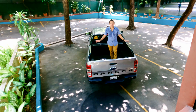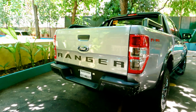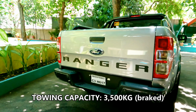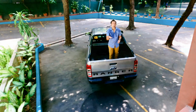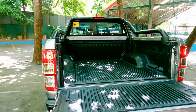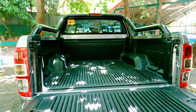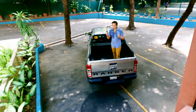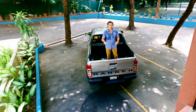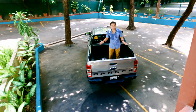However, this Ranger FX4 Max has the same towing capacity that can be found in the other Rangers in the lineup at 3,500 kilos. Now, that's 1,000 kilos higher than what the Ranger Raptor can do. Its payload capacity is also pretty good at almost 1,000 kilos, which completely defeats the Ranger Raptor's payload capacity. So it's quite clear that even if this FX4 Max has superb off-roading capabilities, it is also balanced out to be a really good workhorse pickup truck.